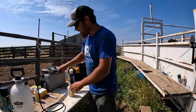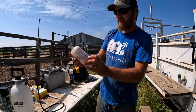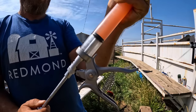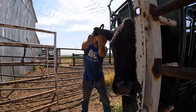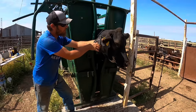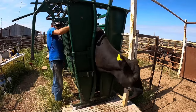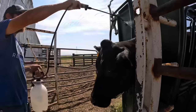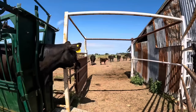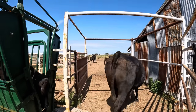So today the adult cows are getting an eight-way shot and triangle 10. And it'll be the same thing for the rest of them.